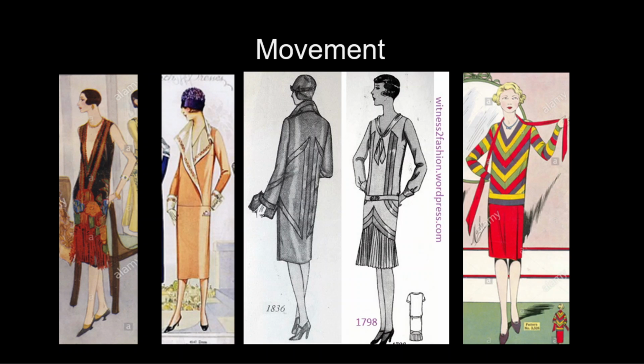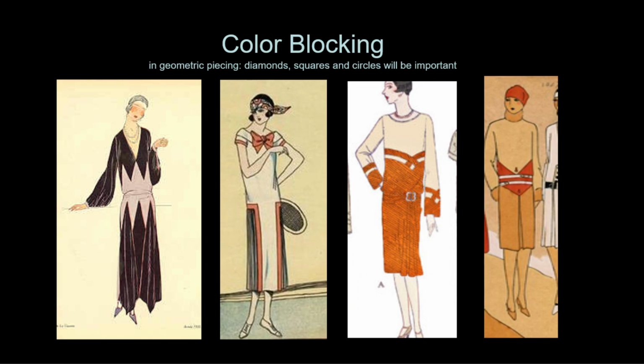Art Deco incorporates dynamic lines that imply movement, such as diagonals. While not every dress in the 1920s was influenced by Art Deco, those that were incorporated strong diagonals in the pattern or cut of the ensemble itself, such as in these four examples. Another technique found in some dresses is color blocking, or creating large areas of color within a garment. These fashions illustrate that geometric seams cut into a garment added to the effect of creating blocks of color.